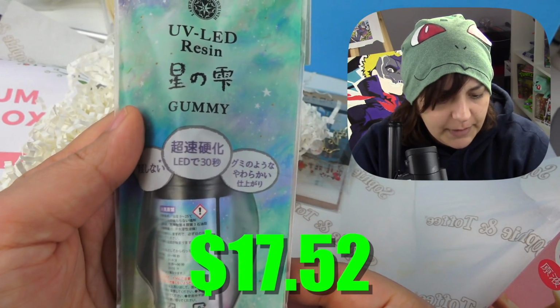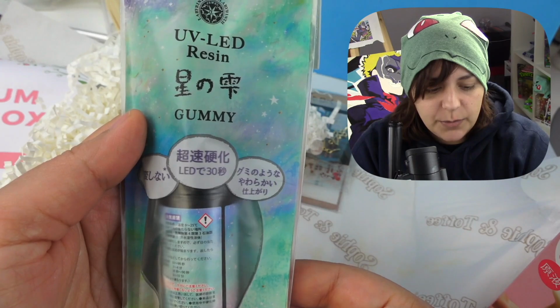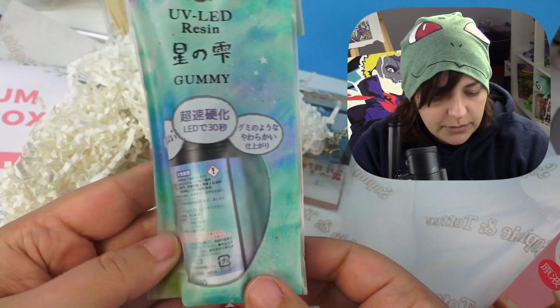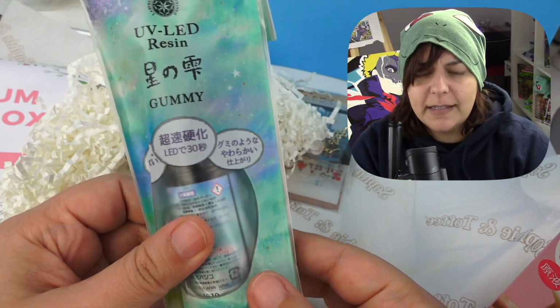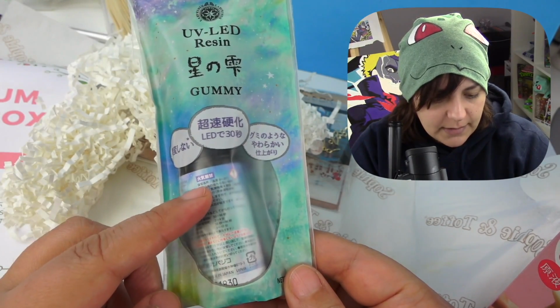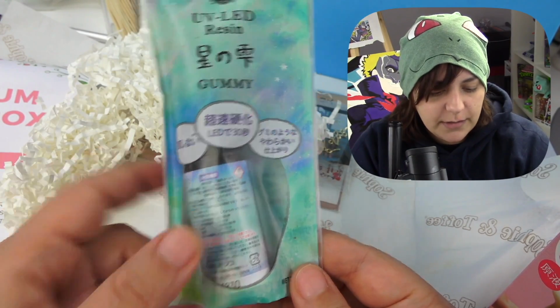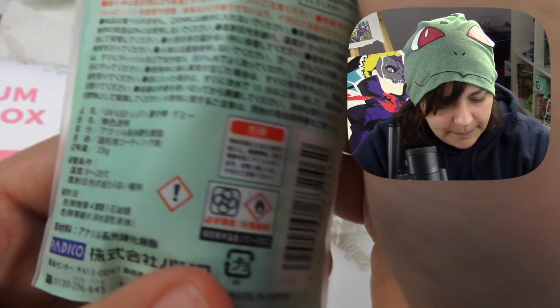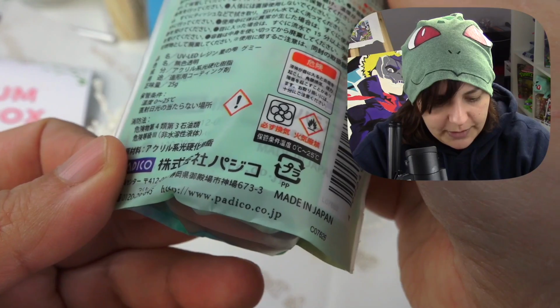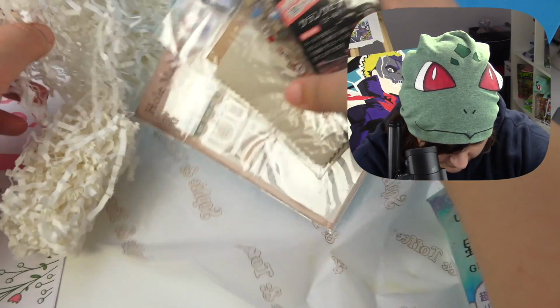We have, ooh, gummy. UV LED resin gummy texture. Oh my god. I've been wanting to try this for the longest time. I saw an Instagram craft that uses this. I can't wait to try this. I'm really happy with this. This is really hard to find. And again, this is a Japanese product. The Hito Hada gel is also a Japanese product.